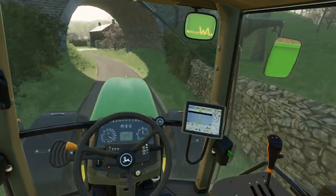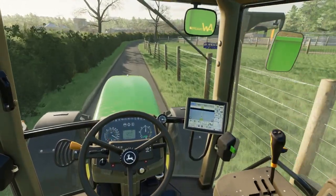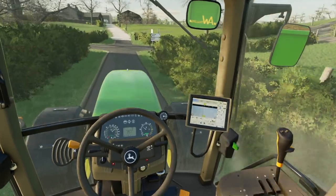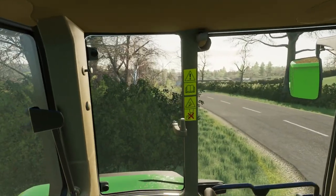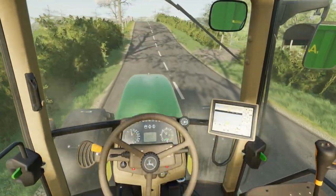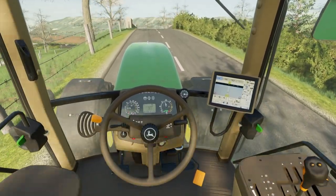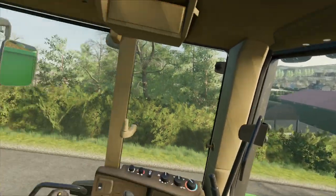This is probably the biggest field we've got, or one of the biggest. We've had the hedges cut down here as well, as we saw in the snowy video. Push my luck there. It's a good pull up there. It's more white on that trailer than you think.